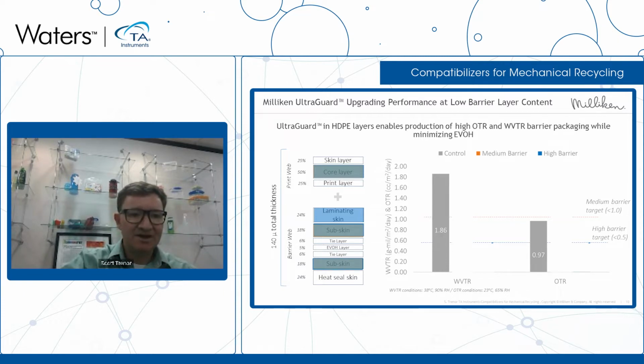So what we're doing is, if you add our UltraGuard into 3 of these layers, so into the core layer and the print web, and then the subskin layers and the barrier web, we can decrease both the water vapor transport and the oxygen transport and really upgrade the performance of that film while still maintaining that 5% EVOH layer. So now we can hit a more demanding application like pet food, for instance.